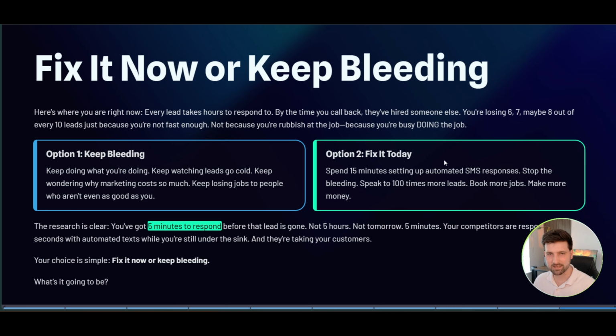Or fix it today. Spend 15 minutes setting up SMS responses. Stop the bleeding. Speak to 100 times more leads. Book more jobs. Make more money. The research is clear. You've got 5 minutes to respond before the lead is gone. Not 5 hours, not tomorrow, 5 minutes. So the choice is simple for you. What's it going to be?